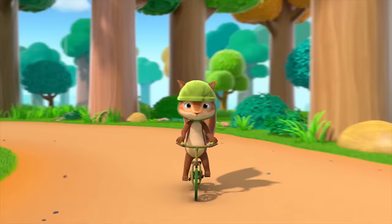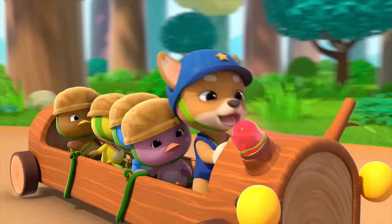No one can beat Squirrel at a race. Stop, Squirrel! Stop! What? What's happening? Stop, Squirrel! Pull over! It's a cliff! Guys, tie this around the squirrel's bicycle! Katuri, you can do it! Hold on tight!